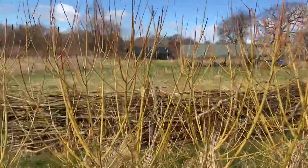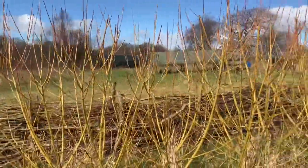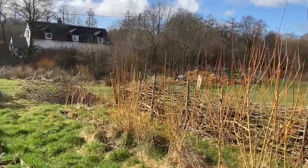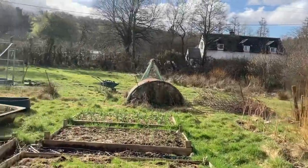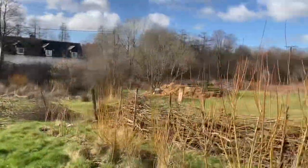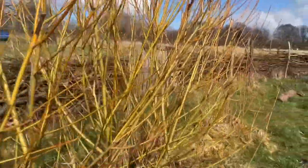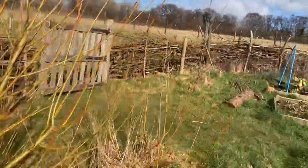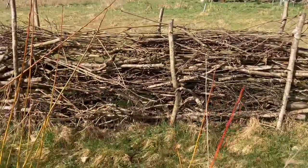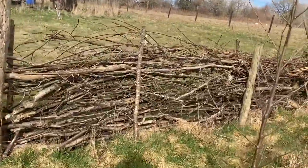And the willow hedge is looking splendid, although it doesn't have any leaves on it yet. And before too long, we're going to continue with our dead hedge. We eventually want to encircle the veg garden in a dead hedge. It provides a really nice windbreak, and it keeps the chickens out. And it makes use of all the brush we get when we coppice some of our trees.